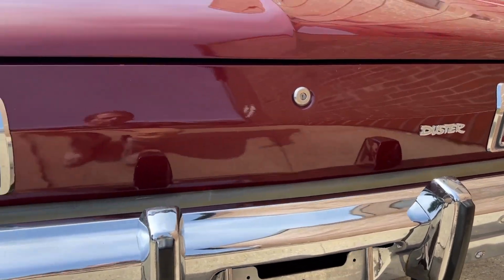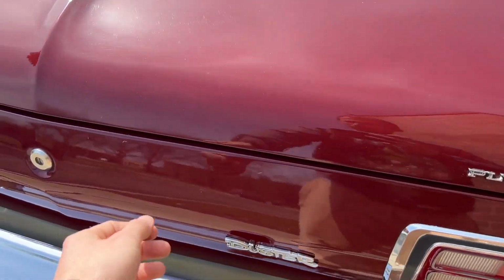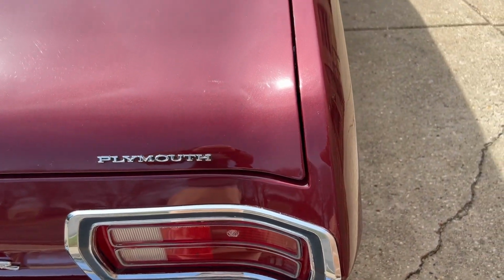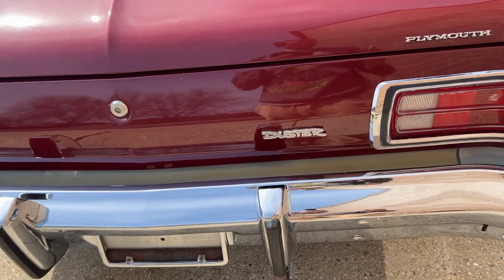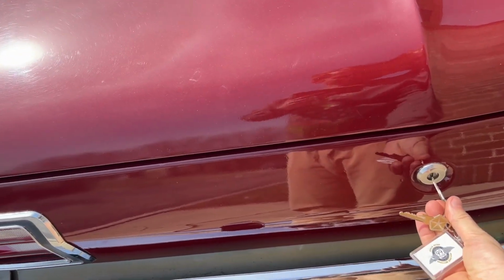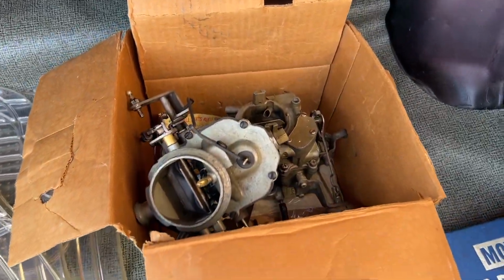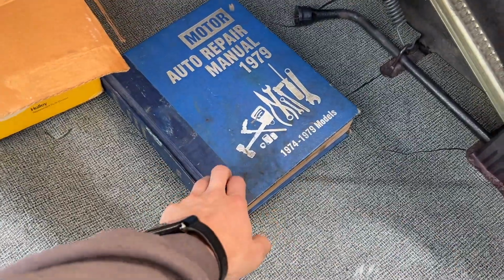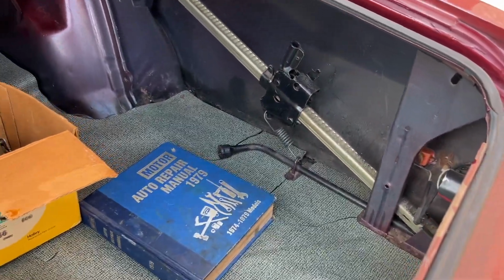Nice fitment there on the trunk lid, as well as there. And just look at this paint. A couple little marks. I got something in here that's kind of funny. I have two extra carburetors for the car. I'm just throwing them in with it. 74 to 79 model manual, jack and tire iron.